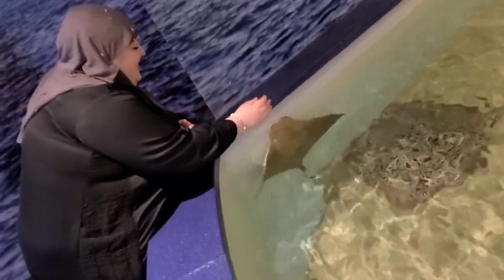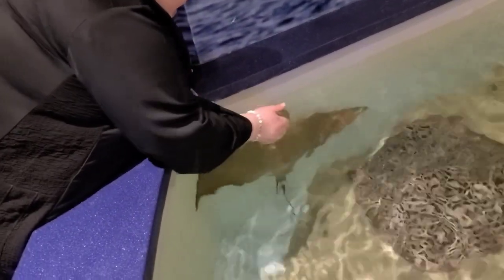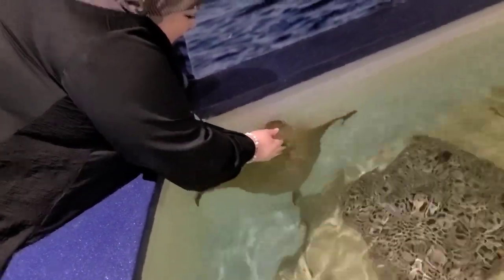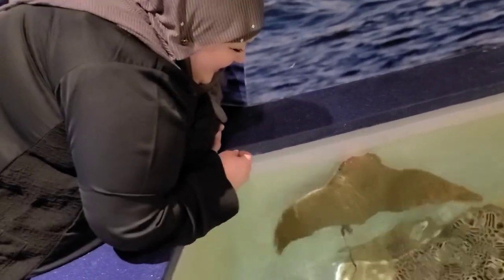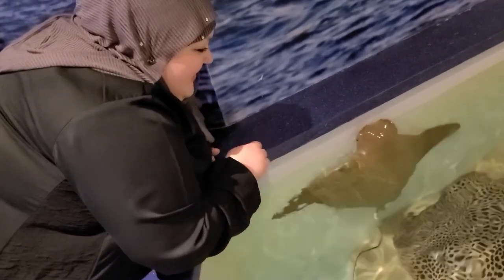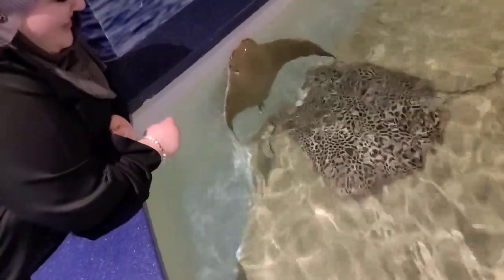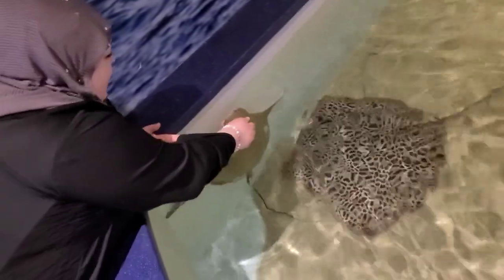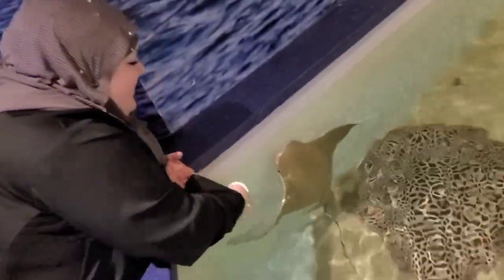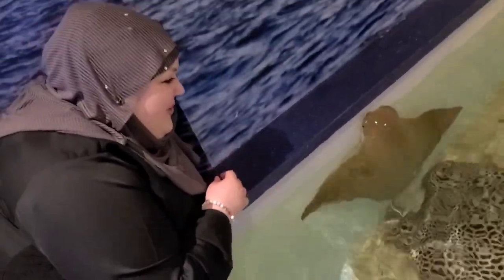Yeah, عادي. Don't be afraid. Is that one too on the bottom of the water? Yeah. Oh, they're soft, slimy, and they have like a spine in the middle of their back. Oh wow, he's running away from me.